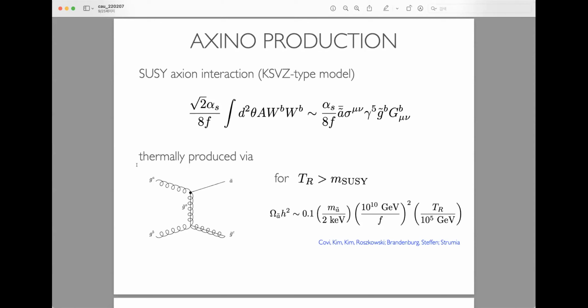So in the thermal bath, for example, gluon-gluon scattering to axino and gluino production is possible. It produces the axino and also the gluino, but the gluino is in thermal equilibrium. So the axinos are produced from this thermal bath, and the final density is given by this formula. It is proportional to the reheating temperature and inversely proportional to the decay constant F.